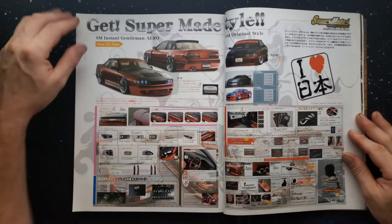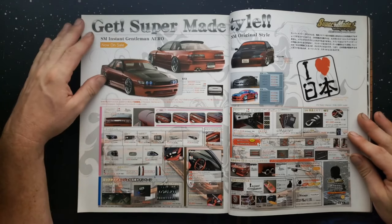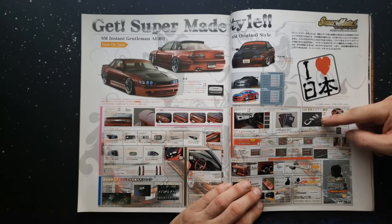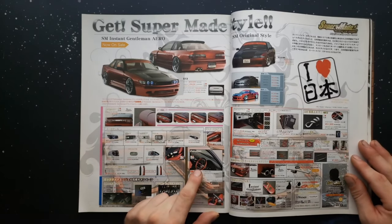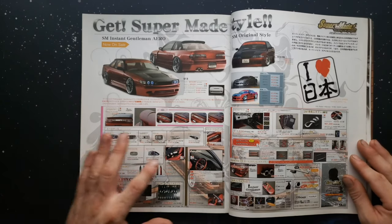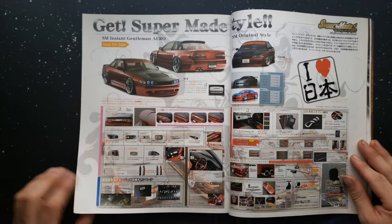Over we go again. We've seen that one. We've got Get Super Made Style. Super Made. Yo, that looks dope. Yeah, that is sick, man. So nice. I love Japan. Look at that. We've got exhaust manifolds. We've got all sorts of parts there. We've got upper arms. We've got steering wheels by the looks of it. I'm not sure if that's a steering wheel? No, it's a dash mat. Never mind, the steering wheel's from somebody else. Lights. The lights are cool. I'm not sure I dig the lights. I'd rather have OEM lights personally. But the colouring and styling of that is sick.